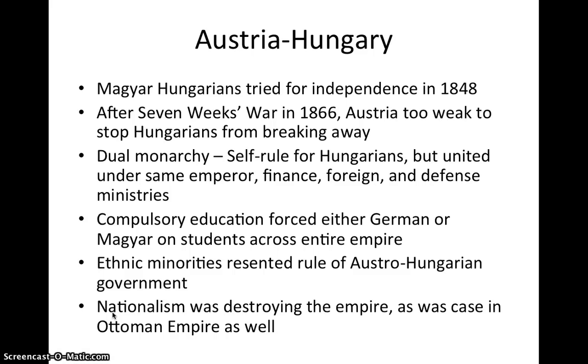So the compromise that Austria is able to strike with the Hungarians is a system called dual monarchy, which grants self-rule for the Hungarians, but they're still under the same emperor, and finance, foreign, and defense issues will still be under the Emperor of Austria. Everything else, the Hungarians can run their own show within that part of the empire.